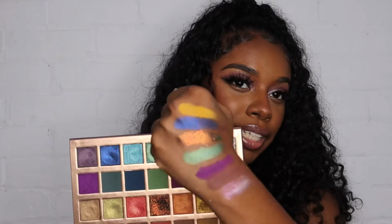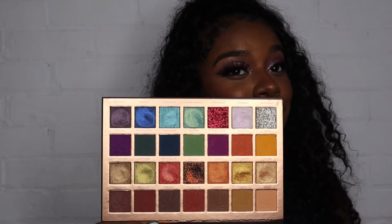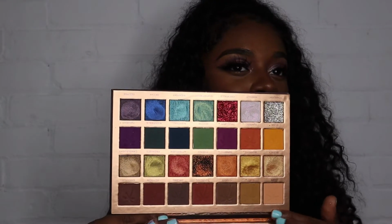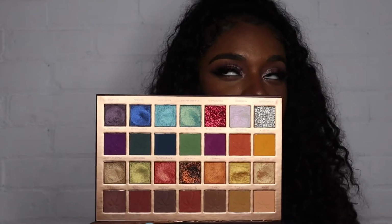And as you guys can see, the shades are really pretty. I feel like this was made with us brown skin girls in mind, of course, because Tammy is, you know, brown skin herself. But literally I can use every shade in this entire palette and it will show up on my skin. I just love this palette so much. So yeah, even though this is a recent pickup for me, I would still grab it. I still love this palette a lot.